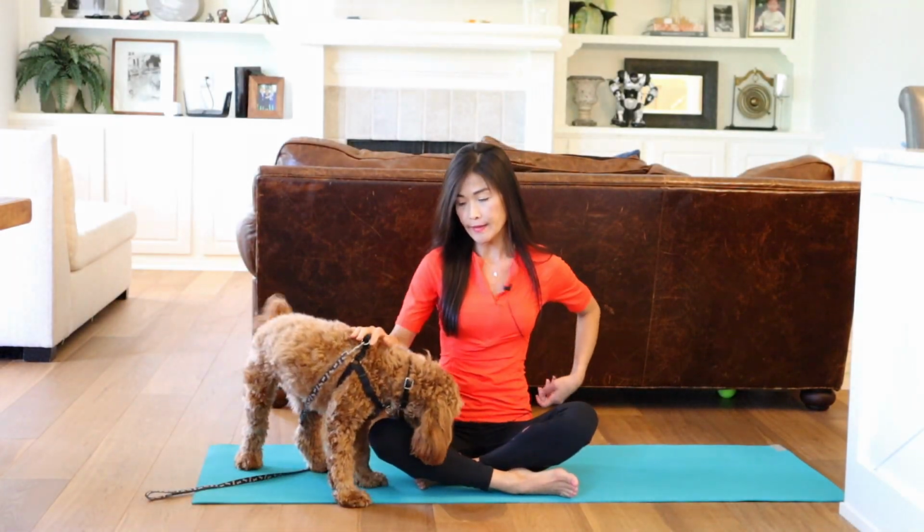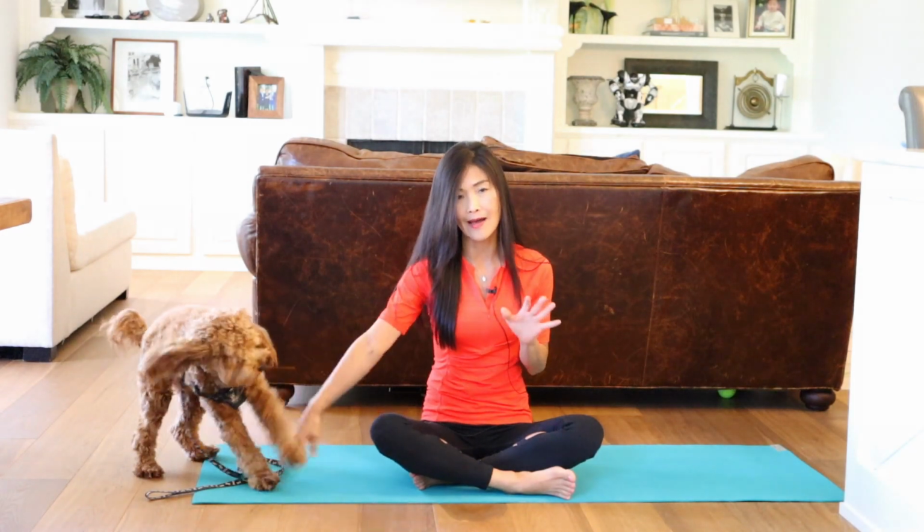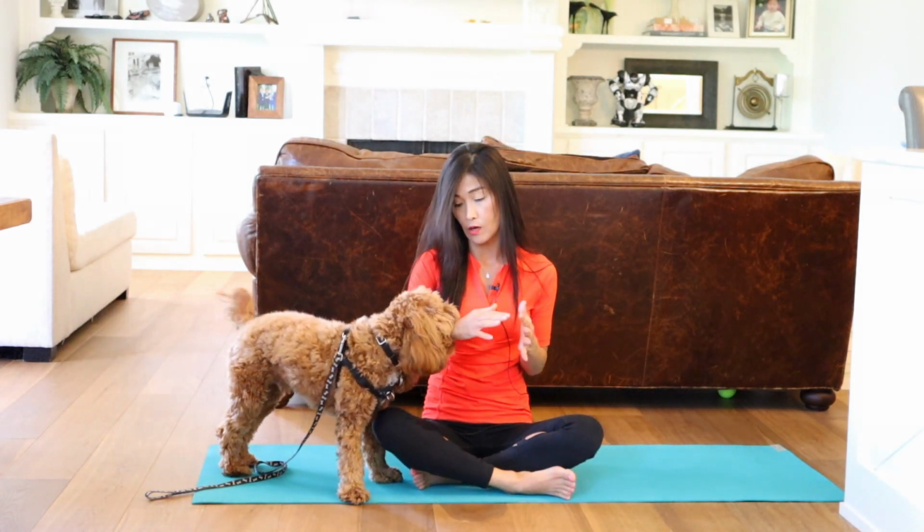Hey everyone, so this week it's all about the core. What is the core? The core are the four essential muscles that I consider to be the most important for our spine.